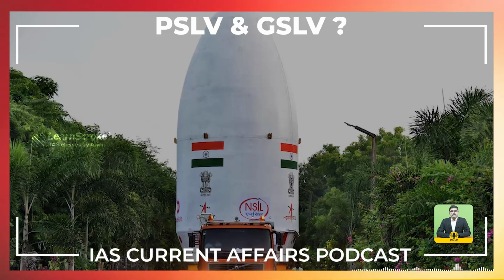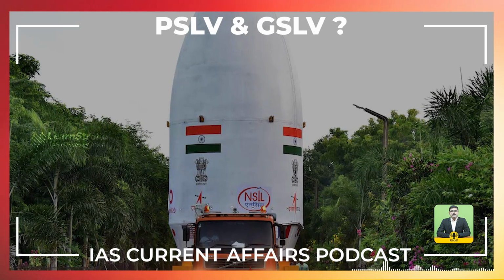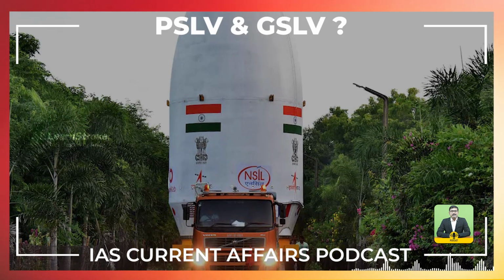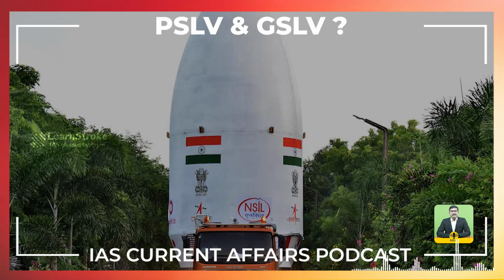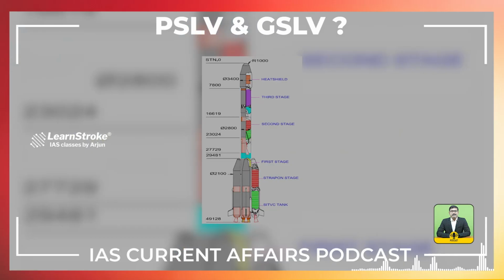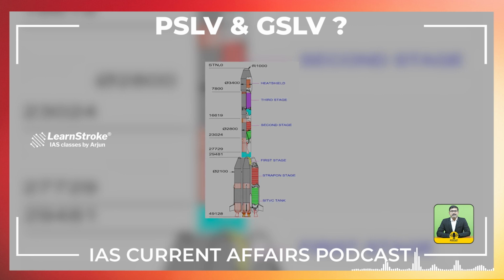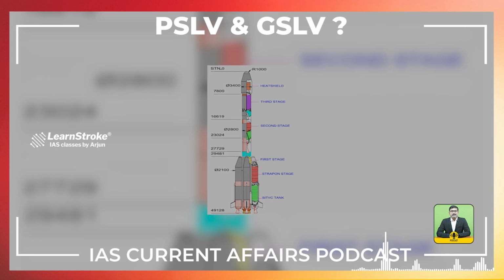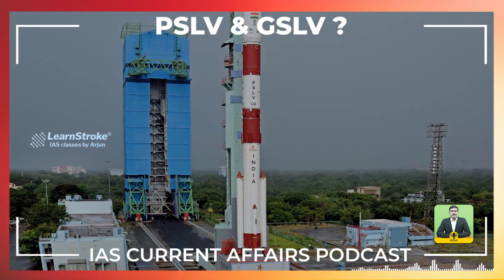The first, GSLV Mk2, has the capability to launch satellites of liftoff mass up to 2,500 kilos to the GTO and satellites up to 5,000 kilo liftoff mass to the LEO. GSLV Mk2 is a three-staged vehicle with the first stage using solid rocket motor, the second stage using liquid fuel and the third stage using a cryogenic engine. So this was all about PSLV and the GSLV.